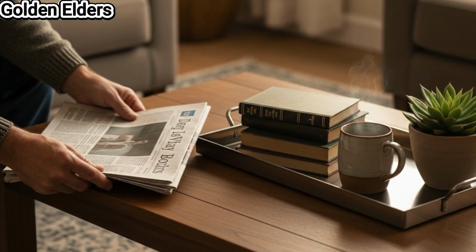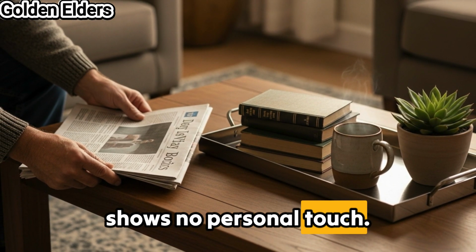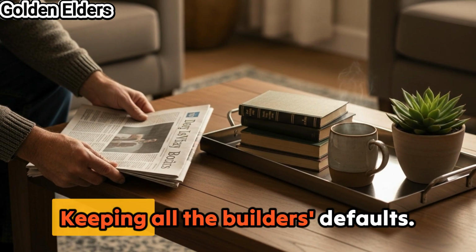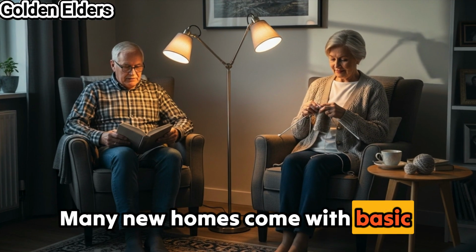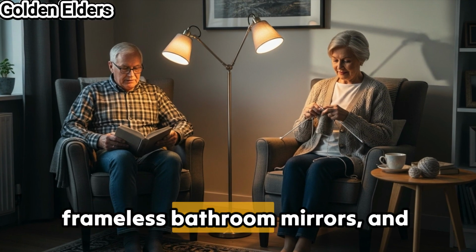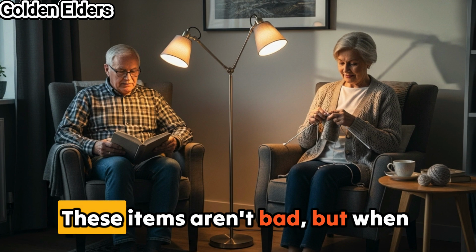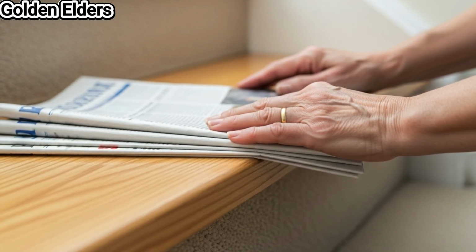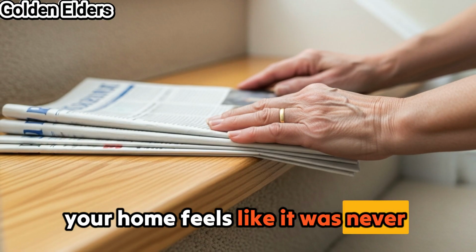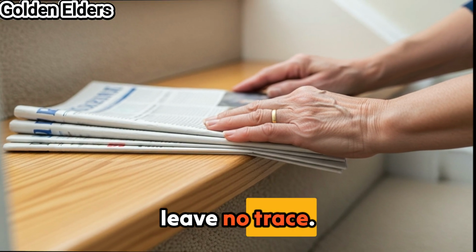Mistake 7. Keeping contractor-grade fixtures shows no personal touch. Keeping all the builder's defaults. Many new homes come with basic ceiling lights, frameless bathroom mirrors, and shiny cheap cabinet handles. These items aren't bad, but when left unchanged, your home feels like it was never personalized. The sad thing is you live there but leave no trace.